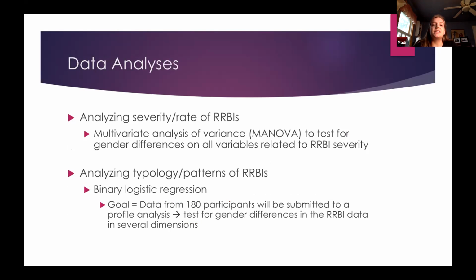For analyzing the severity and rate of RRBIs, we used a MANOVA to test for gender differences on variables related to RRBI severity, using the PDDBI total T-score. For analyzing the patterns of RRBIs, we used a binary logistic regression because the data we received from the DSM-5 checklist was categorical: either yes, the individual showed these behaviors, or no, the participant did not. Once we receive all the numerical data, we plan on doing a profile analysis of the 180 matched participants.